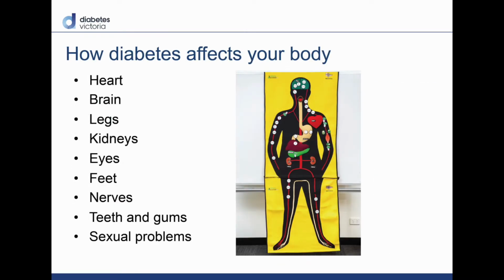Diabetes can affect the body in a number of ways, including damage to large blood vessels such as the heart, brain, and legs, and damage to small blood vessels such as the kidneys, eyes, feet, nerves, and teeth and gums. Diabetes can also lead to sexual problems as a result of nerve and blood vessel damage.